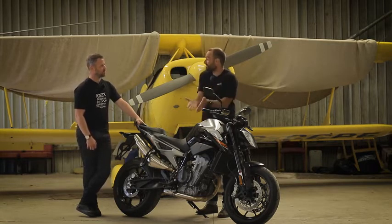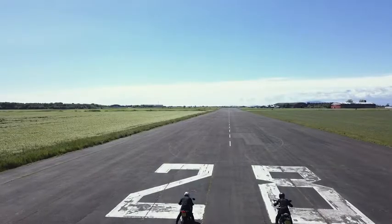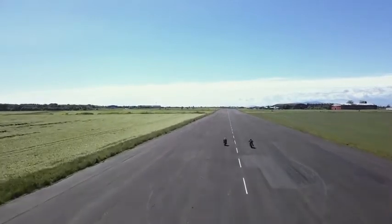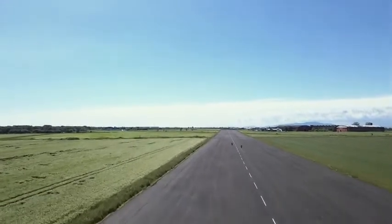And once it's able to put that horsepower down the road, then power to weight ratio would suggest that the GSXR should win. And in the end, that's exactly what it did. But it's a huge amount of fun and really interesting to see different configurations of engines going up against each other and how they put that power on the road.